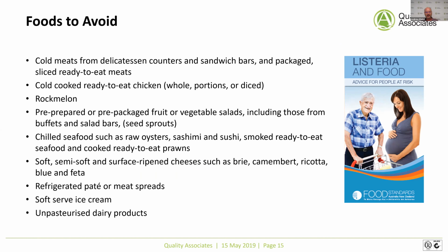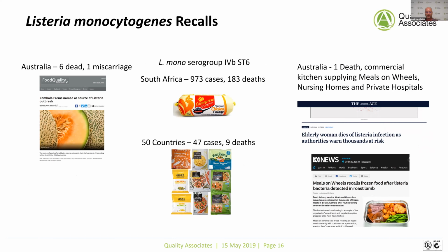Yeah, a couple of recalls that came across the industry in the last year or so. So I've mentioned the rock melon outbreak in Australia last year. 6 people died from that. 1 lady lost her baby through a miscarriage. So a very, very serious impact. And that was from a source where people hadn't really considered much of a risk associated with that.